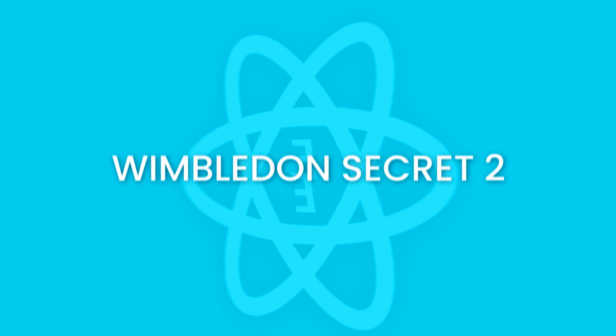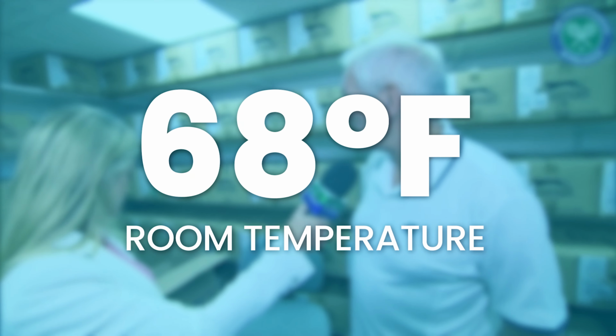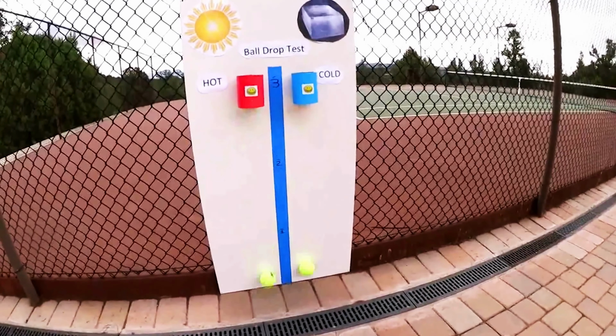Number 2. Tennis ball science. The tennis balls are stored at 68 degrees Fahrenheit. This is done to ensure consistent bouncing of the ball. If you change the temperature of the ball, you change how it reacts.